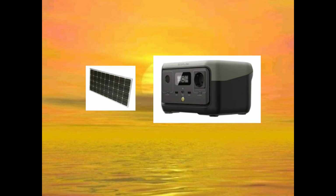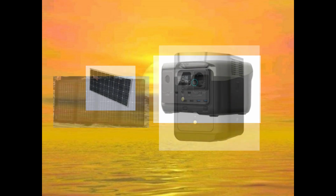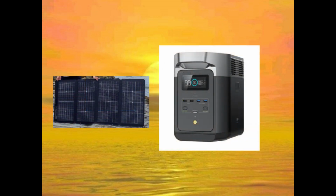Larger power supply for true self-sufficiency, e.g. in tiny houses. Complete solar systems with 1800 watts and more can even power refrigerators, boilers, or tools. They have 5V, 12V, and 220V connections. They can be charged via the mains or solar cells.